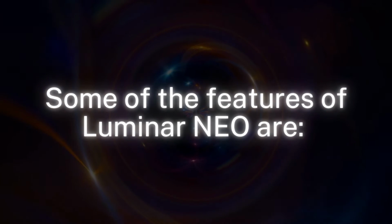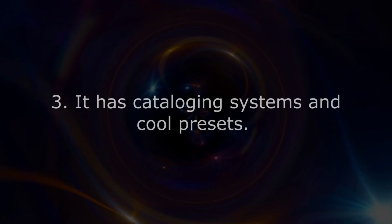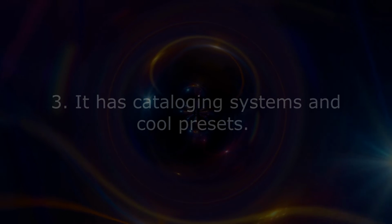Some of the features of Luminar NEO are: 1. It has good AI tools. 2. It has an interesting mask AI feature. 3. It has cataloging systems and cool presets.